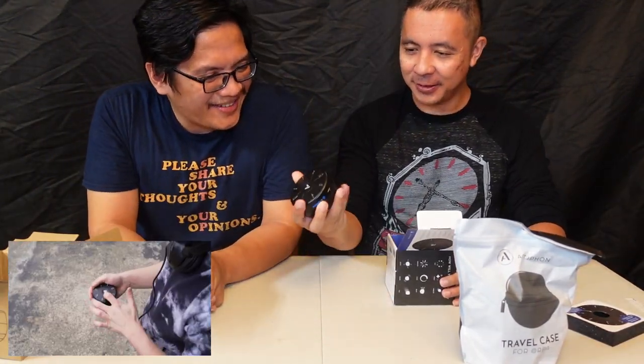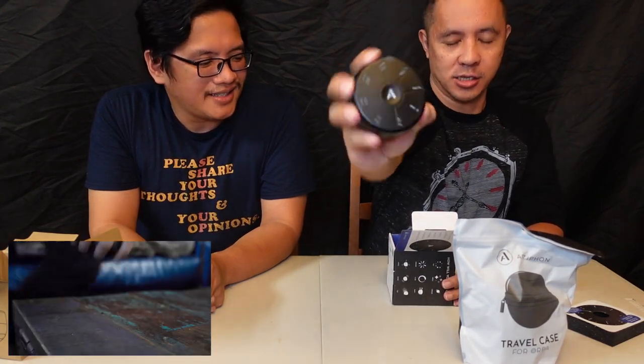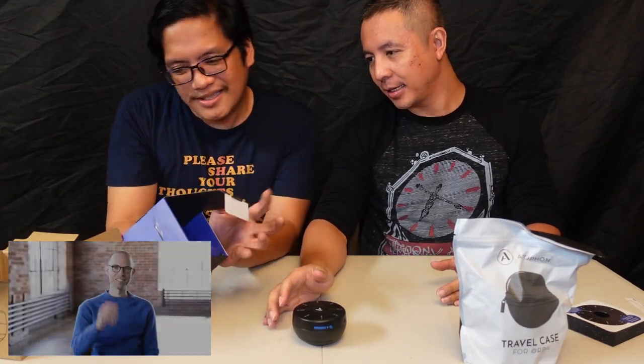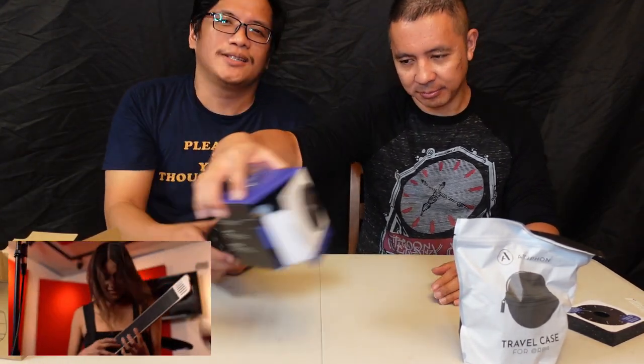So here it is, Orba. Look how small that is. Yeah, it's the size of the palm of my hand. Handheld. It is in the palm of my hand. So there's different ways you could use this device. You could tap it. Yeah, there's no batteries yet. You could press it, vibrate, radiate, slide, bump. Basically, it's like a whole instrument in one.